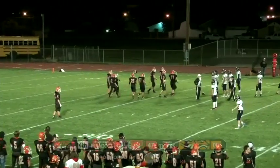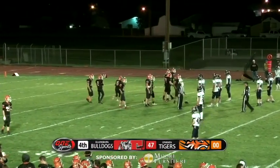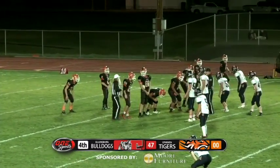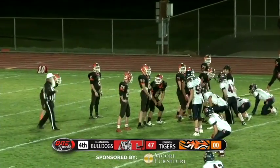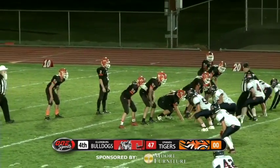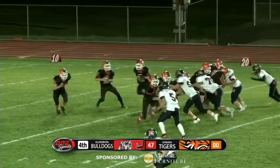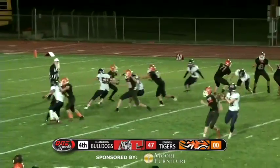Shelby Munson, Bulldogs up 47-0 here, about to kick off this fourth quarter of play. Ephrata Fall Cheer Squad. Thank you, Tigers would love to get something going here. Barry gets something positive on offense.